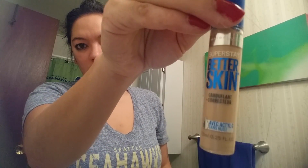Now I'm going to conceal with the Maybelline Superstay Better Skin Concealer. Just in some really dark problem areas that I've got. I've got a few breakouts, and then around my nose is always really red, so I want to lighten that up a little since I don't have a color correcting palette. And I blend it in with my damp beauty blender.